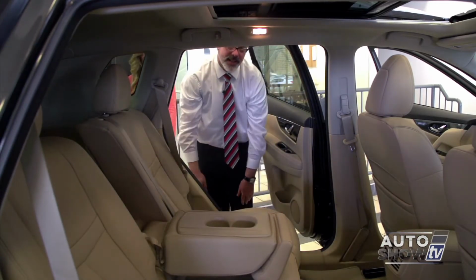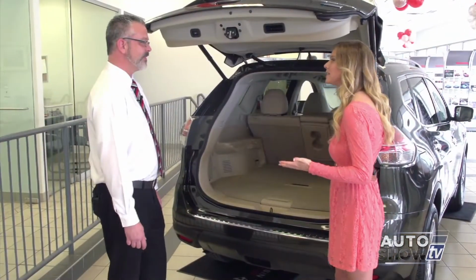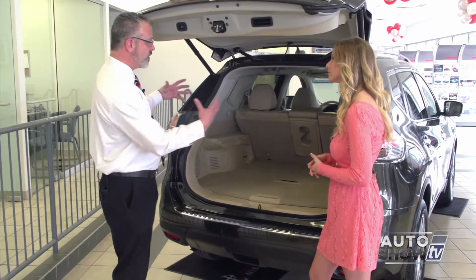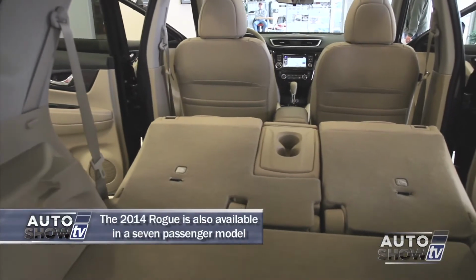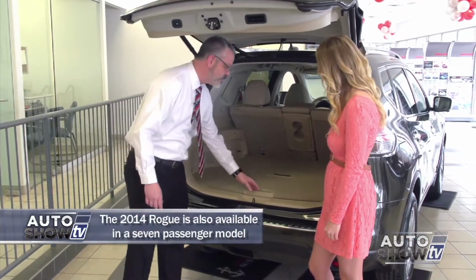So you can retract that and put that down for an armrest or a cup holder. Tell me where all this space came from. Well, they increased the interior cargo space, and with the 12 cubic feet, you can tell with the interior dimensions, the length and the width has increased a little bit. They've also added a lot more cargo room for height. There's several different options as well.